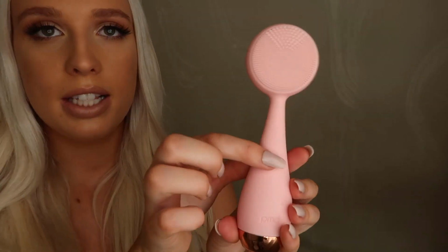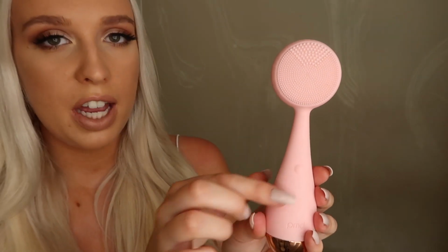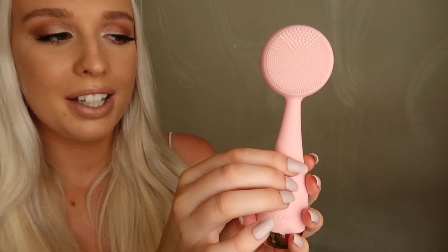And as for the settings, you have just one button to push and you have 4 different settings. The first one is a mild vibration. I'll show you guys that. And then the second one is a really fast vibration. And then the third one is a mild pulsing sort of vibration. I don't know if you guys can hear that, but the fourth one is a faster pulsing vibration. And then you push it one more time to turn it off. So that is what the brush head offers.